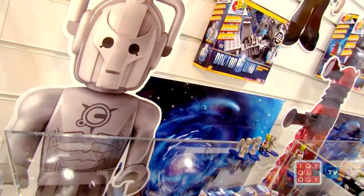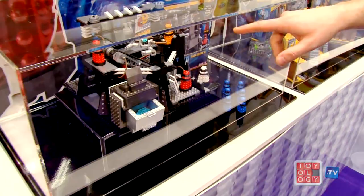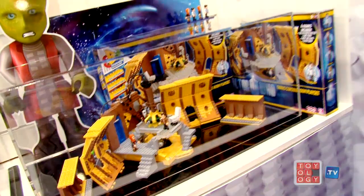Moving along back here, we've got some rather big sets. We've got the Dalek Factory set. Quite good, you can build those up, add on and take off as much as you like. And one of my favourites down here, the TARDIS Console Room Playset. That's going to take up quite a bit of room. Now, if you thought that was pretty cool, check this out.